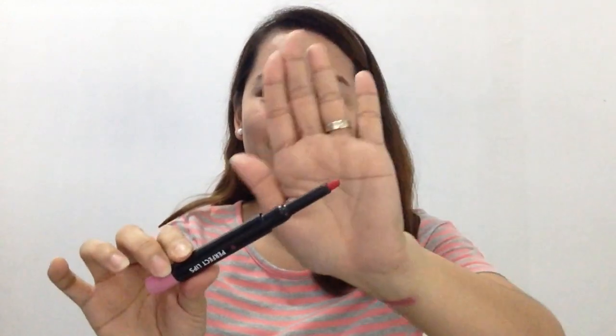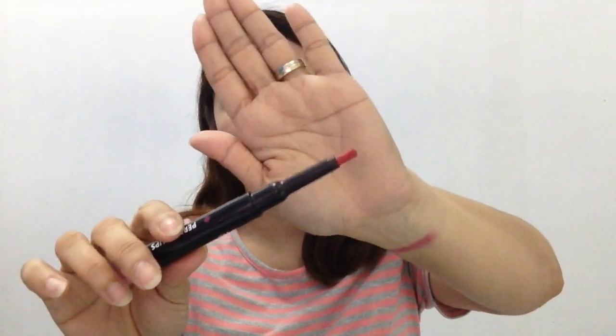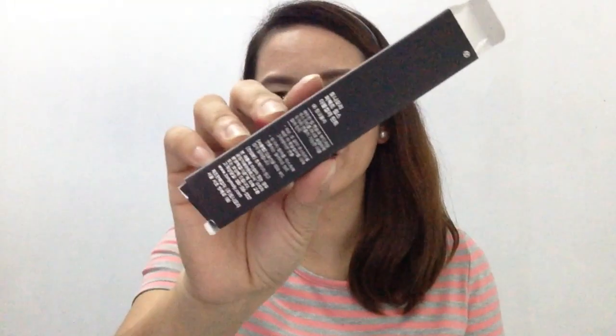When I opened it, it's a dark lipstick. This is its color. Right? Red. And I'm wearing it right now. I'm happy because it's red. Wait, let me read it. Tony Moly Perfect Lips Double Color Tint in the shade of Pink Moly.